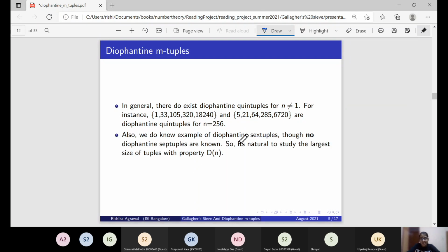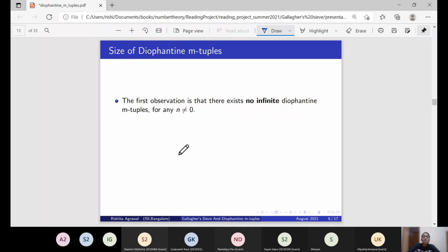Also, we don't know an example of Diophantine sextuples, though no Diophantine septuples are known. So after trying to find Diophantine septuples and getting no results, it was natural to study the largest size of tuples with property Dn. So the first basic observation in this direction is that there exists no infinite Diophantine n-tuple for any n not equal to 0.